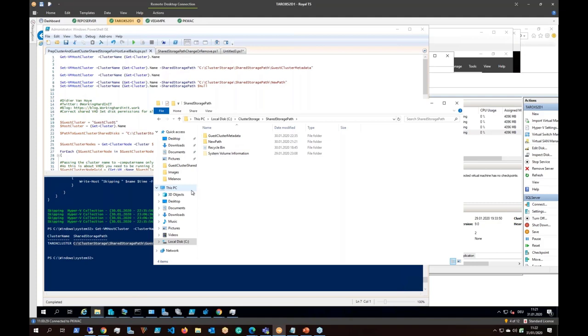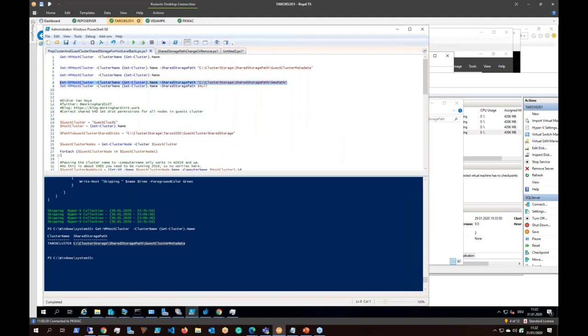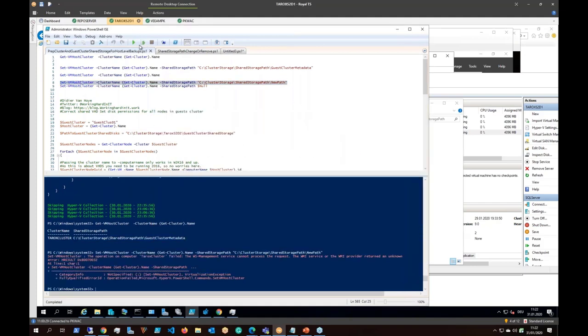But if you have to rename the storage path, then you have a problem because it's different and you can't set it to something new. If you try this, that will complain. And this is by design. Microsoft says, well, we don't really need to do that. Well, I politely disagree. You actually do that a lot.